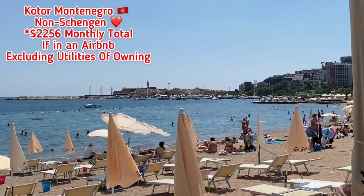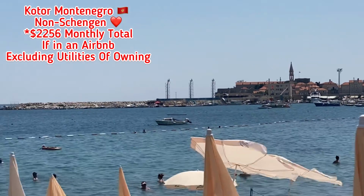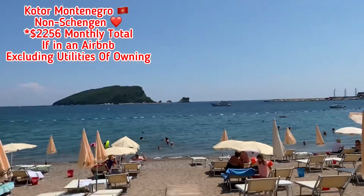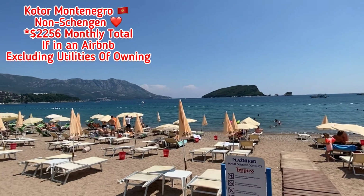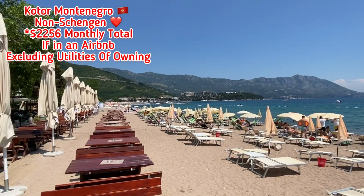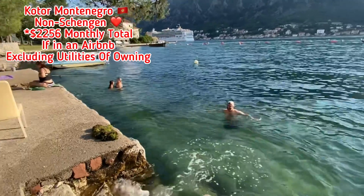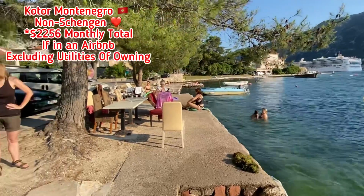But for 9 months out of the year, it's going to be pretty affordable when it comes to lodging. Summertime rentals can be quite expensive. You may be looking at a couple thousand along the coastal areas here, unless you're further south, maybe down towards Ulcinj. But if you're in the Kotor Bay area, in our area, it's a bit more costly.